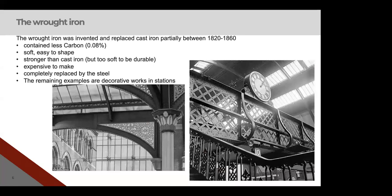So wrought iron, obviously, replaced the cast iron partially between 1820 and 1860. The thing about wrought iron is it contains less carbon, because it is made by oxidizing impurities in a furnace lined with ferric oxide. The ferric oxide oxidizes carbon to carbon monoxide. So that's the purpose of ferric oxide here. And hence the carbon content lowers down to 0.08%. So that's pretty low compared to cast iron.